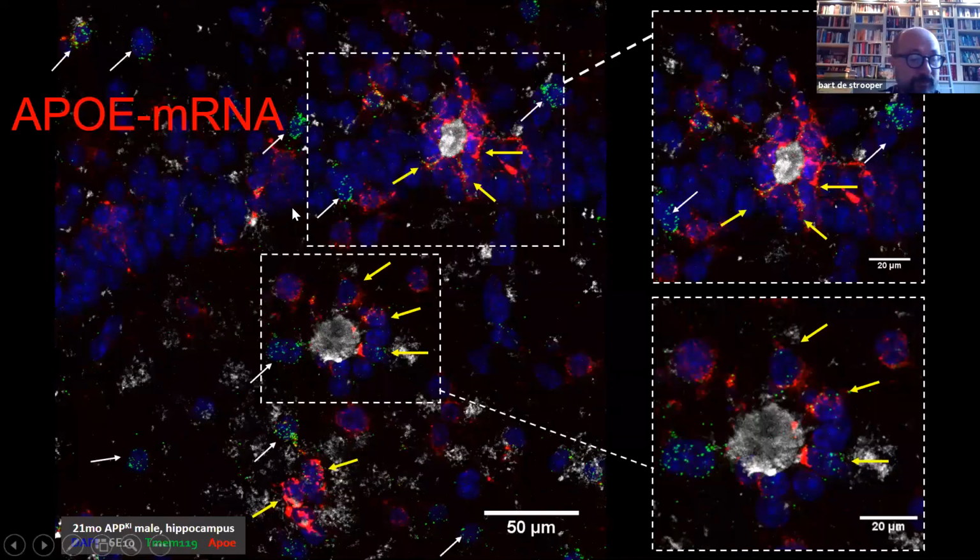So where is this ApoE expressed? Here you see an in situ hybridization experiment with an amyloid plaque in the brain of our mouse. And you see the nuclei in blue. And then you see here the ApoE mRNA expressed in the microglia clustering around the amyloid plaques. And it's really only in the amyloid plaque exposed microglia that you see this upregulation of ApoE, as you can see here also.